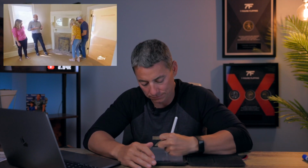This is actually a coal-burning fireplace. Oh, wow. I don't even know where you get coal. I know, right? It's part of the history and charm of the house. And you don't have to keep it. Right.